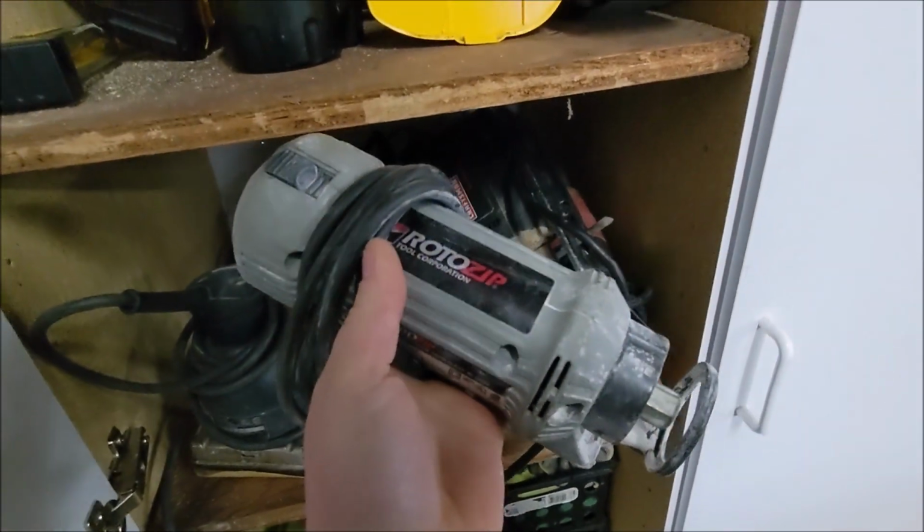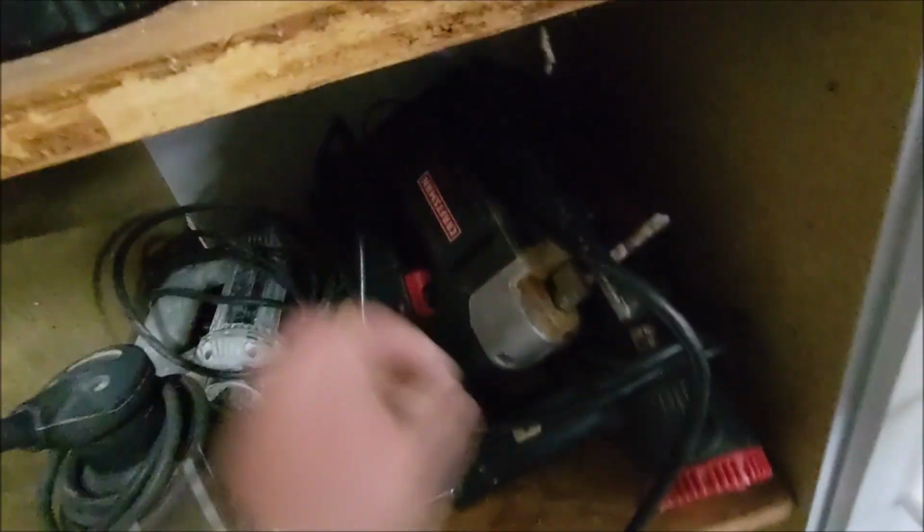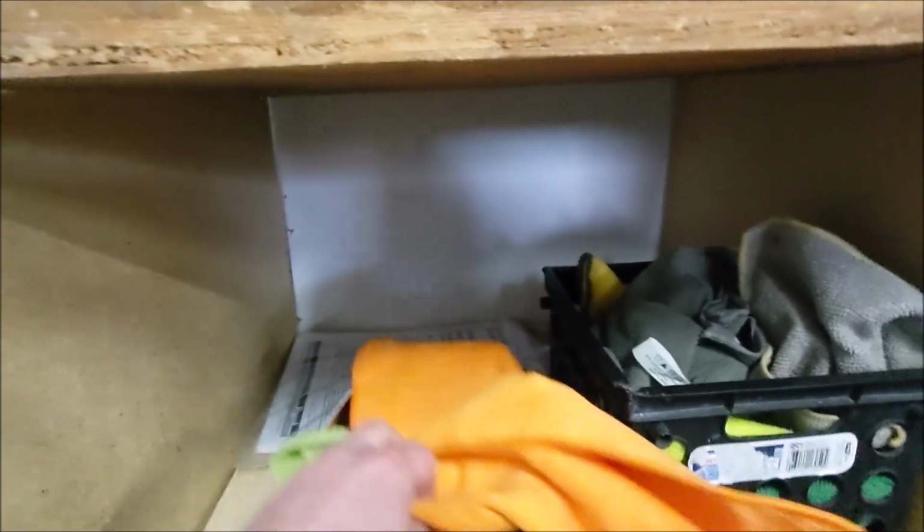And then this thing is awesome. The little roto zip. It's like a, what do they call it? A Dremel, but on steroids, which is what I was looking for these for, because I was out of bits. So I'll toss those around there. Shelf below that is the towel drawer and cleaning drawer. So I normally keep regular towels stacked up in the back. Obviously, we're about out of those.